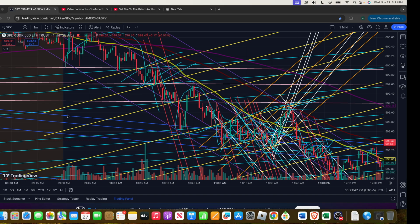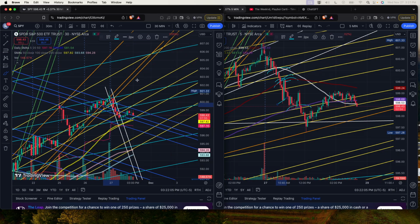And I'm now gonna show you the larger structure. And also, by the way, I told you guys, regardless of this, the short, you gotta really be careful, because there is support. You can see how we bounced off that blue, like I told you. This can all just be a part of the market building more liquidity to go up.